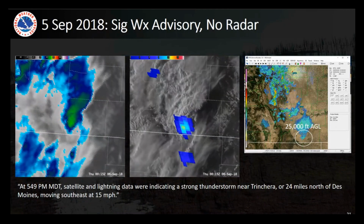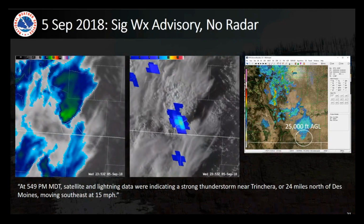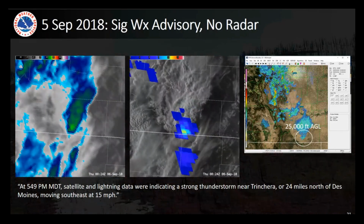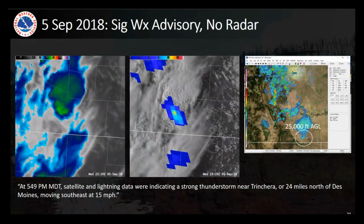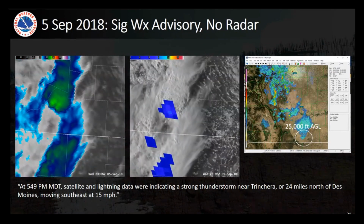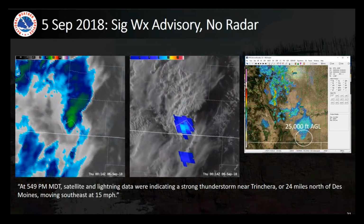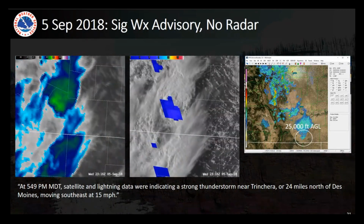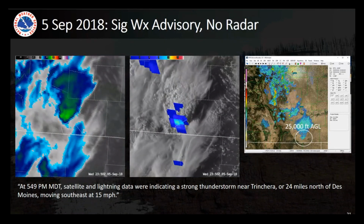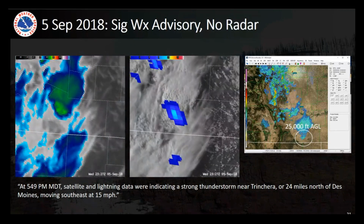If you're not familiar, the significant weather advisory is a product available to us Weather Service folks to issue for storms that aren't severe. We don't expect them to become severe, but they might have small hail, less than an inch in diameter, and winds less than 60 miles per hour. So we still want to alert our partners to the fact that this is a strong storm. Given the environment, we didn't expect severe, but we could have some strong storms.